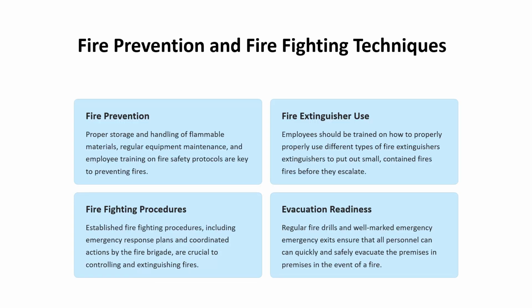Fire prevention and firefighting techniques. 1. Fire prevention. Proper storage and handling of flammable materials, regular equipment maintenance, and employee training on fire safety protocols are key to preventing fires. 2. Firefighting procedures. Established firefighting procedures, including emergency response plans and coordinated actions by the fire brigade, are crucial to controlling and extinguishing fires. 3. Fire extinguisher use. Employees should be trained on how to properly use different types of fire extinguishers to put out small, contained fires before they escalate. 4. Evacuation readiness. Regular fire drills and well-marked emergency exits ensure that all personnel can quickly and safely evacuate the premises in the event of a fire.